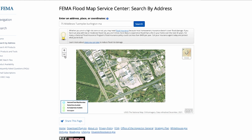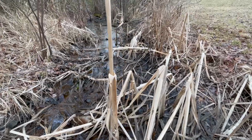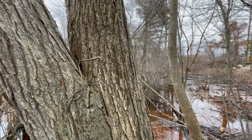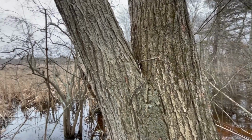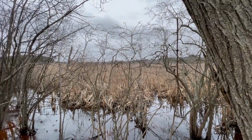If you're building an addition or anything like that where there's financing involved, you'll need flood insurance. You'll need to file with the Conservation Commission for any project in the floodplain, and you'll also have to work with the building department because there's special building code requirements for floodplain construction. Protecting Burlington's wetlands contributes to the global water cycle and is a great way to keep an eye on nature.